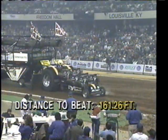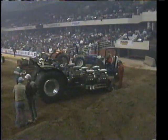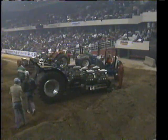Banner calls on the Chevrolet horsepower. Let's see if it's going to be there. He's won everything there is to win except this event. And now he's won that. Richard, Banner will take the win in Louisville. He sure has. 173 feet for the legendary David Banner. Comes all the way from LaFontaine, Indiana. Takes home the win. He is going to be proud to put that championship trophy on his mantle.